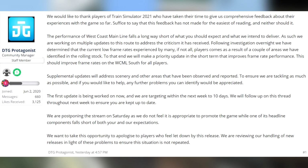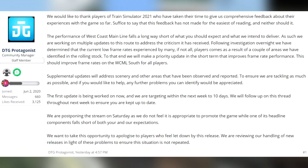However, I'm happy to say that the company did indeed come back themselves with an apology, basically stating that they'll update the route in order to improve it.